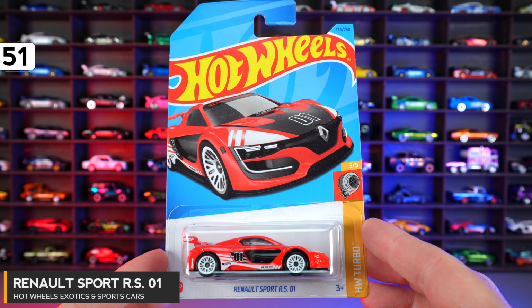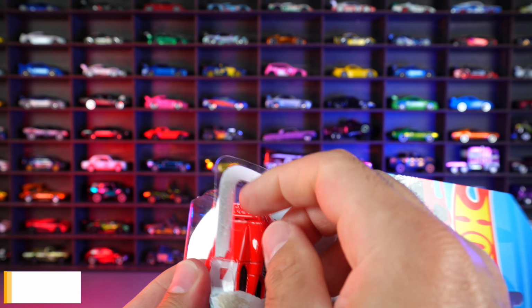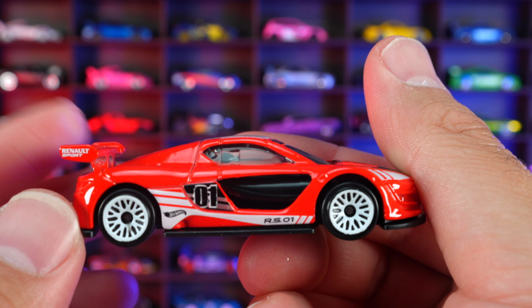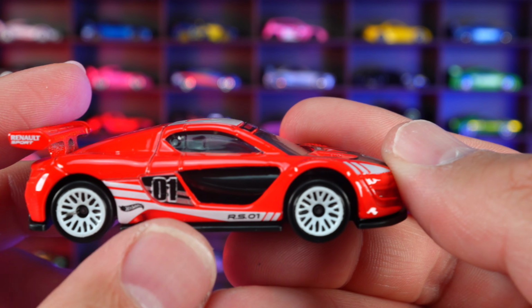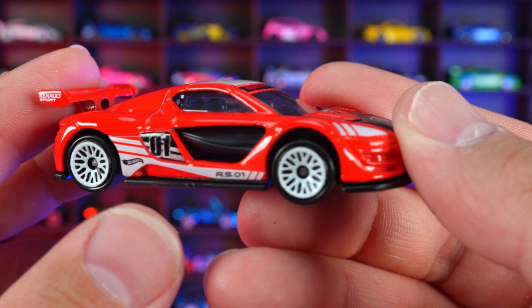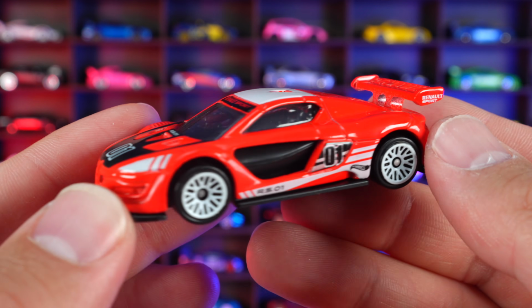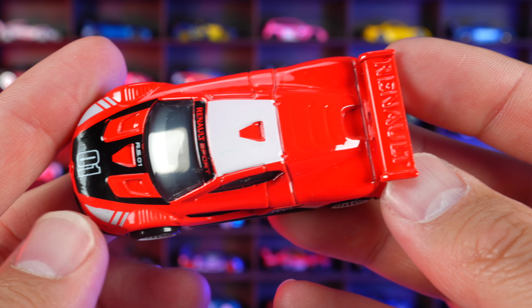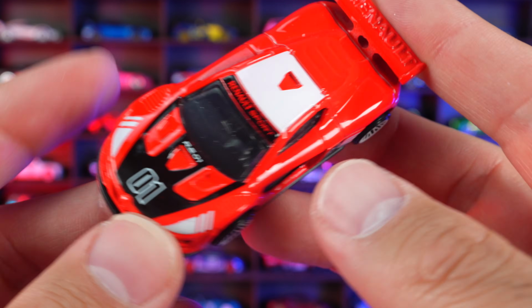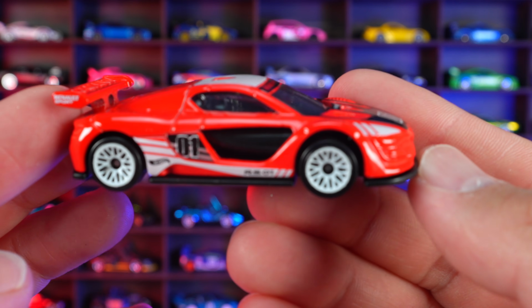Renault Sport RS01 from HW Turbo. And look at the color on this one. We've got that orange with the white wheels on there. Cool graphics on the side. I like that spoiler. This kind of reminds me of an R8. Every time I see this car, I think it looks like an R8. Very, very similar, though that spoiler is much different from what the R8s have. A white roof on there. Nice graphics on the front end. What do you guys think of this Renault Sport RS01?